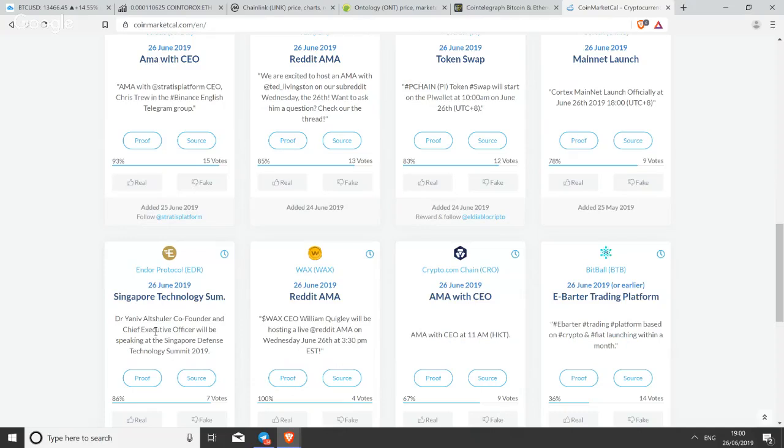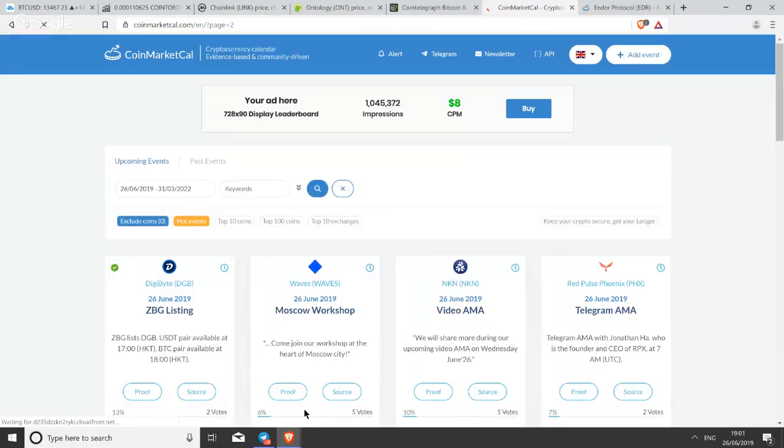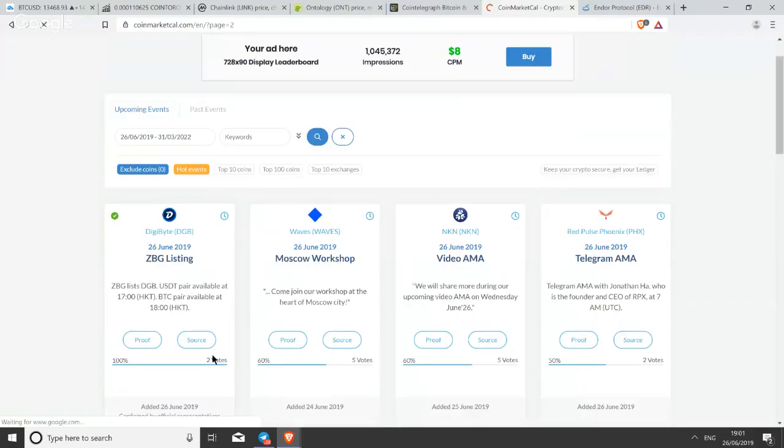Endor. Oh, this is actually today. Sorry, not tomorrow. Endor co-founder speaking at the Singapore Defense Technology Summit 2019. That's interesting, isn't it, guys? Let's bookmark that one for a read later. Ask Me Anything at crypto.com. Bitball. Digibyte being listed on ZBG, USDT pairings. Waves have got a Moscow workshop.